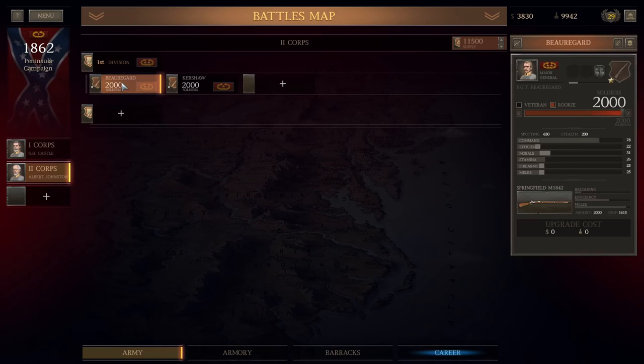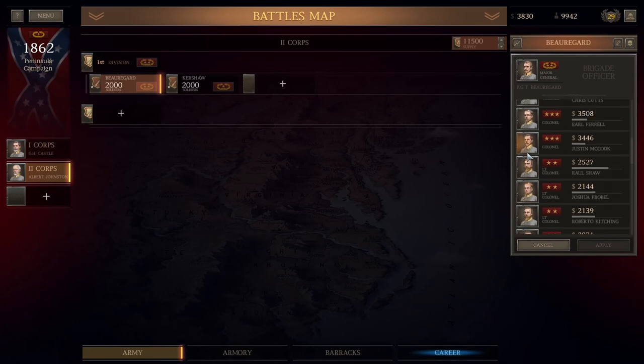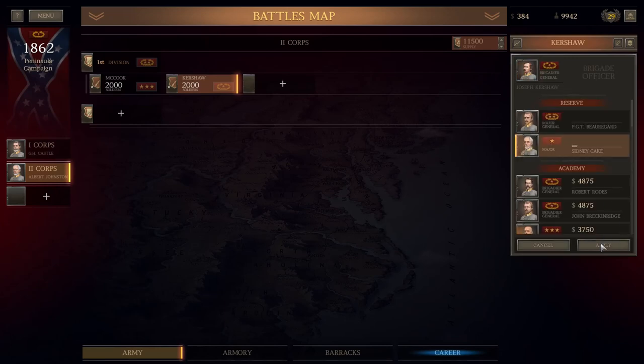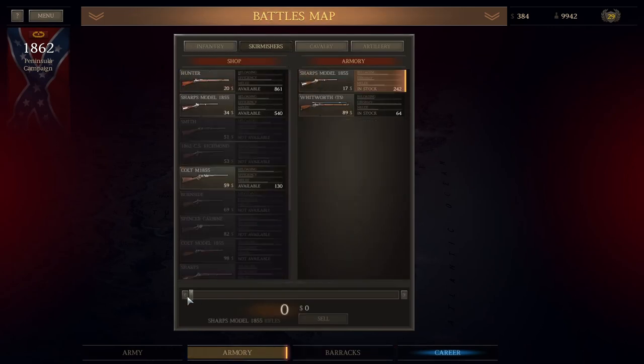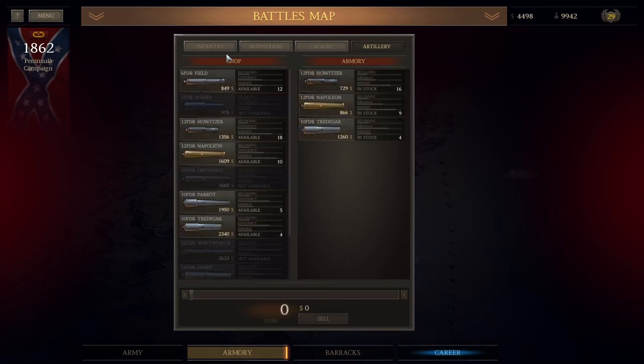Oh god. I have Beauregard in charge of that. Let me go ahead and get a colonel in charge. Same with this, we'll do a major for now. Actually, let's go to the armory. Sell off some of these weapons that we're not going to use. We'll use all that eventually.